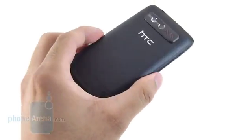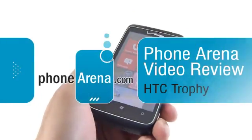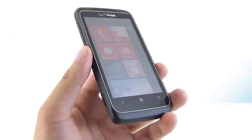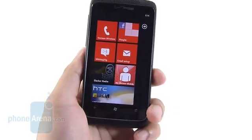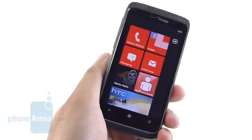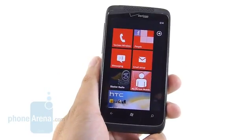You're watching our in-depth video review of the HTC Trophy for Verizon Wireless. It's available right now, $150 on contract, and it's finally Windows Phone 7 with Verizon Wireless. It's pretty much the same as its European model, but the only difference is the fact that this is both a CDMA and GSM device.